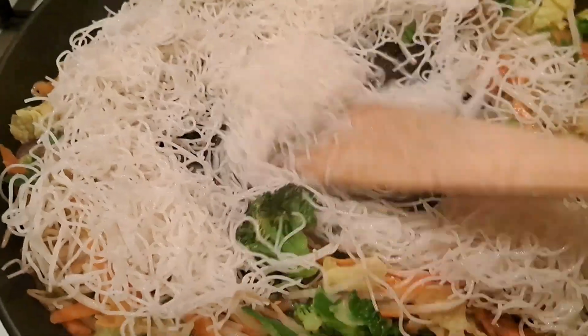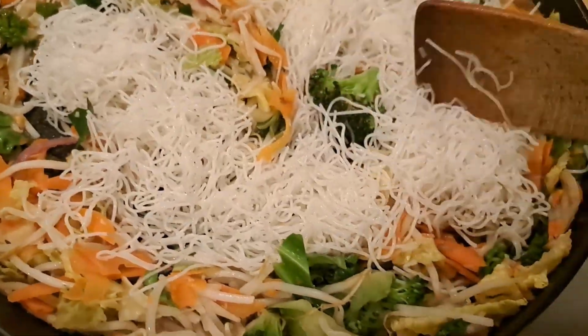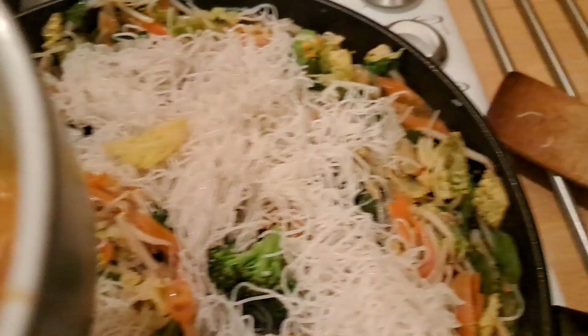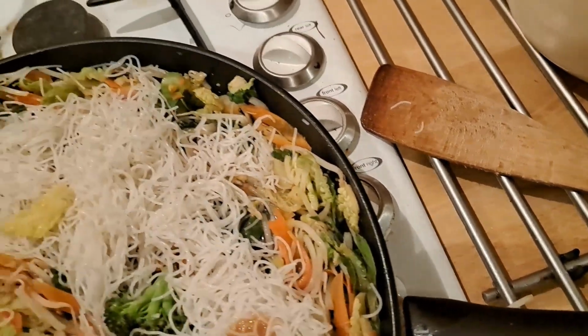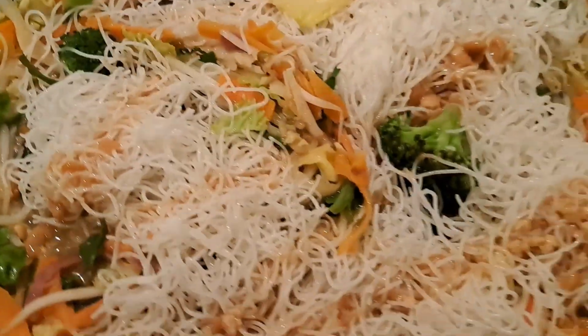So obviously I want these to cook along with the veggies, so I'm going to leave the lid off now. I'm going to pop in our sauce that we have made. There we go. Pour in that. I'm just going to give that a little mix as well.